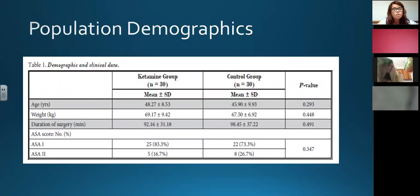Now, looking at the patient population demographics provided in Table 1 for this study, there was no significant difference noted among the two groups regarding the demographic data. Patients were typically averaging in their mid-40s with an average weight of about 70 kilograms, which is like an ideal patient. I don't know where they got these patients. These are like golden goose patients.